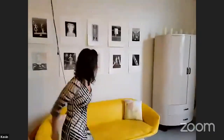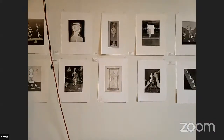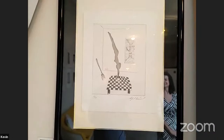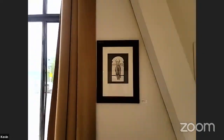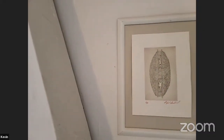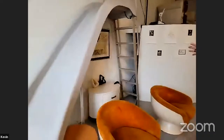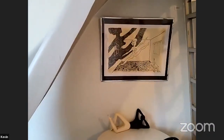Here's some more of his wonderful etchings. They all have a nice humorous twist. I think they're adorable. This one, woman diving into a cup. That's called climbing up, climbing down. I really love this one. He did this in Madrid, and that sculpture doesn't go with it, but I just think they look rather good together.